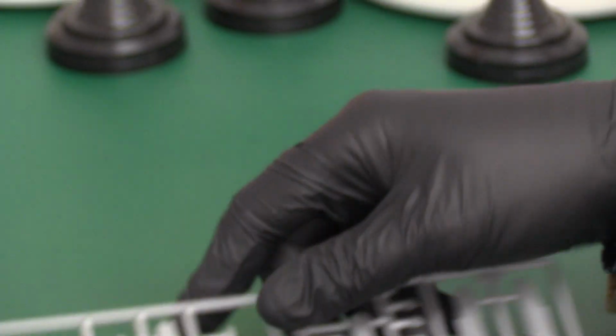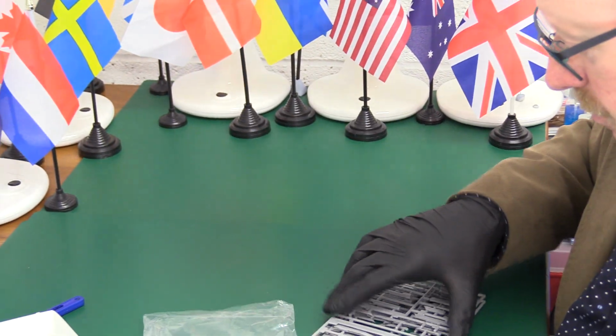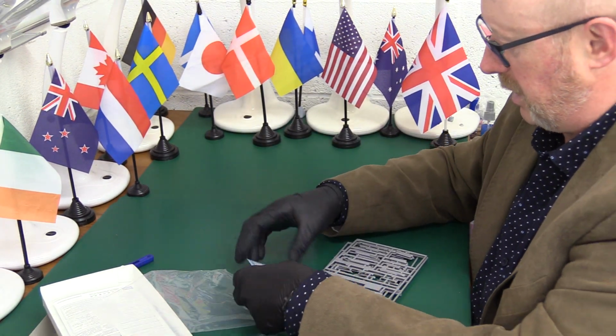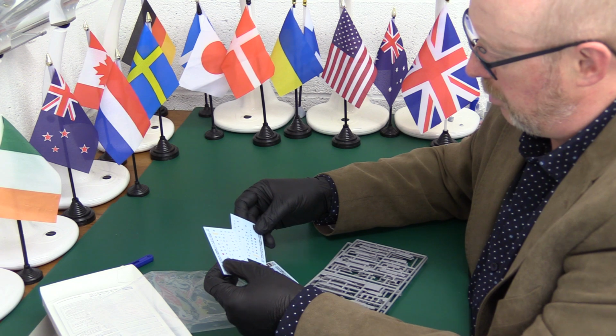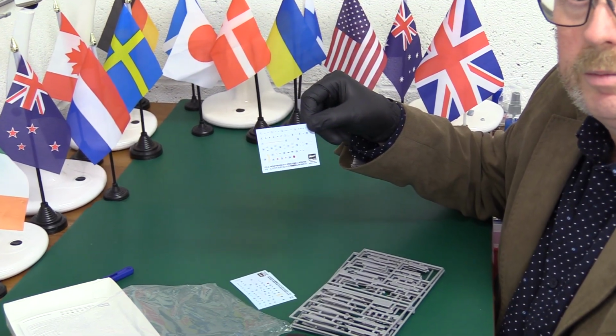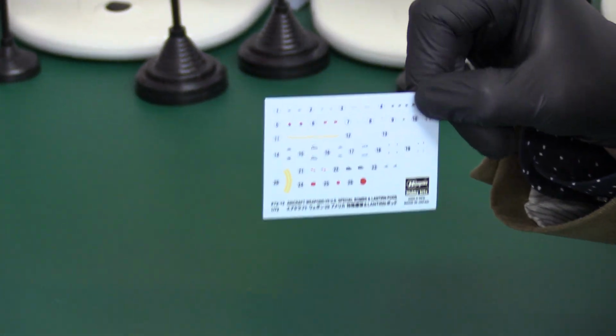So that is the Hasegawa sets. There are some decals which I haven't shown you yet. In fact, there's a couple of sets of decals. In fact, they provide 3 lots. I think they need all 3 though, in fairness, because there's quite a few of them. And again, it's essentially stencils mainly.